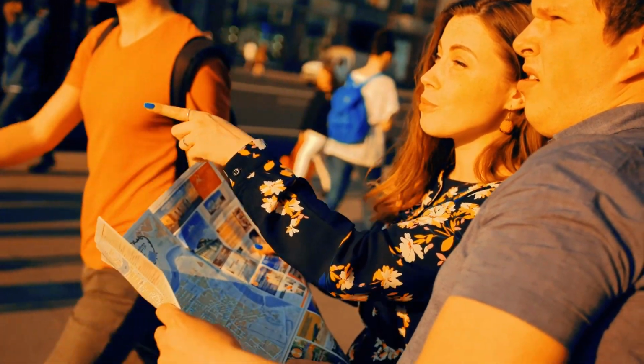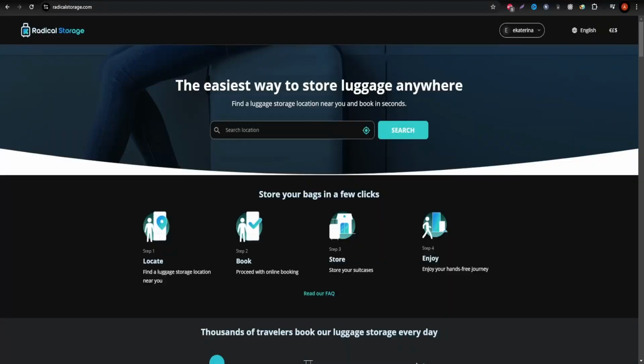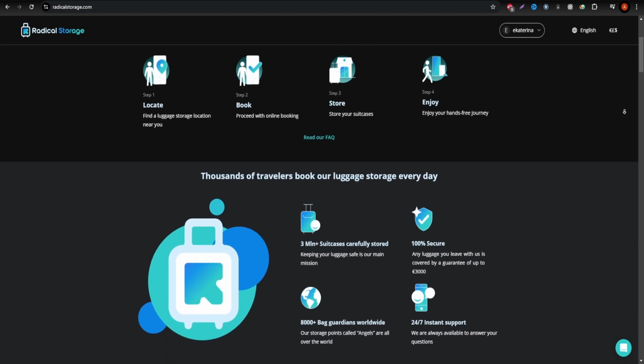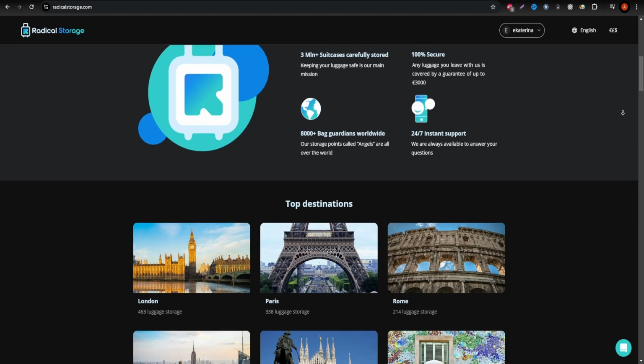Planning to explore Sofia, but don't want to be weighed down by your luggage all day? RadicalStorage offers a fast and secure way to store your bags while you roam the city. In this video, I'll guide you through the steps to deposit your luggage at a RadicalStorage point in Sofia using their trusted platform with safe, insured storage options.